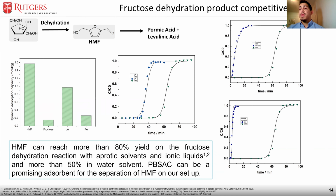Since the HMF is adsorbed more than the rest of the components, and since, according to publications, HMF can reach more than 80% yield on a fructose dehydration reaction with aprotic solvents and 50% yield for just water solvent, this makes PB-SAC a very promising adsorbent for the separation of HMF from the rest of the components.